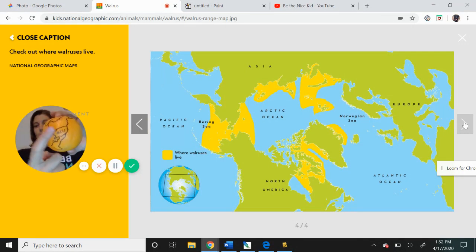There's the United States. That's where we live. Canada's right above us. We also have Mexico and South America below us. But we know our world turns this way, but if I were to turn our globe like this up here, that would be the North Pole. And that is what we are looking at here on this map.